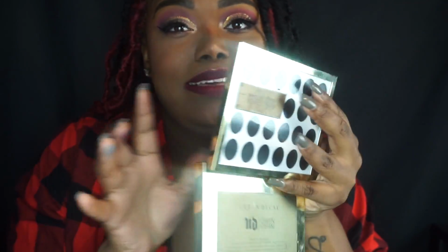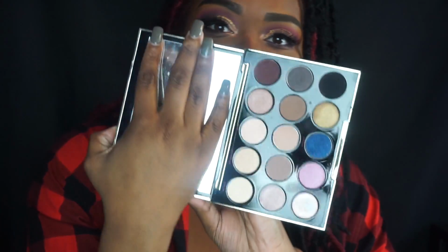Now, my next favorite palette is the Gwen Stefani palette from Urban Decay. One, because of this freaking mirror. Okay, this mirror, do you see how large this mirror is? I'm not actually going to show you the mirror itself, but this mirror just is everything.